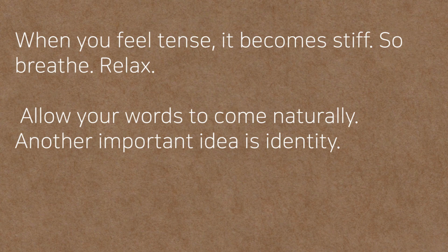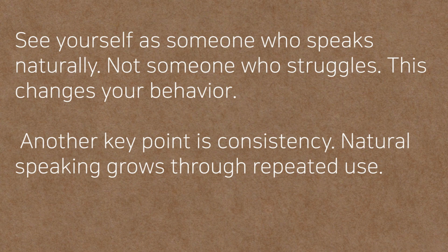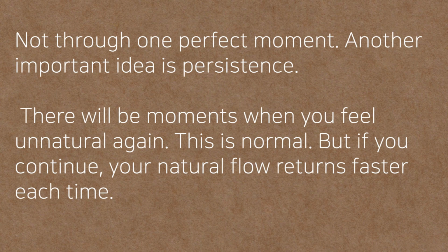Another important idea is identity. See yourself as someone who speaks naturally, not someone who struggles. This changes your behavior. Another key point is consistency. Natural speaking grows through repeated use, not through one perfect moment. Another important idea is persistence. There will be moments when you feel unnatural again. This is normal. But if you continue, your natural flow returns faster each time.